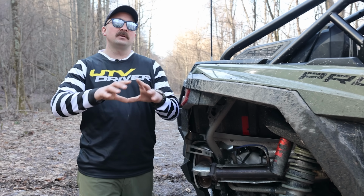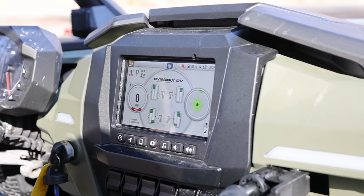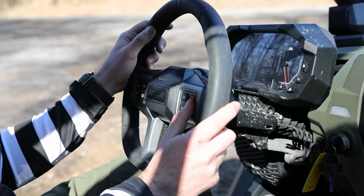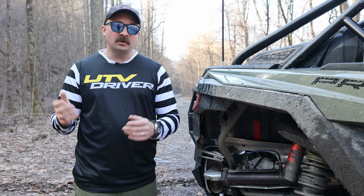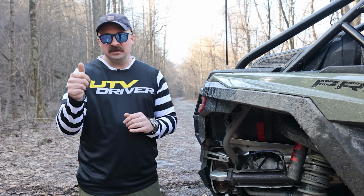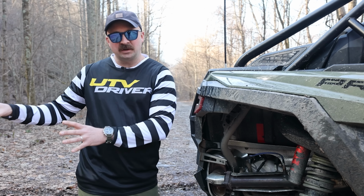The other cool thing is you get a readout on the dash in the Ride Command that tells you what the suspension is doing, and you can change all those settings on the fly with a button on the dash. The last thing is, Dynamics DV has always had a red button on the steering wheel, which we have referred to before as the panic button. If you come up to a big G-out or a rock garden and you need the suspension to go full stiff, you just punch that button. Now in the past, you punched the button, you got 10 seconds of full stiff suspension, and then it went back to whatever setting you were in.